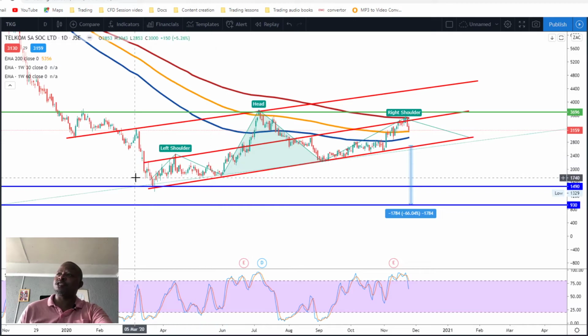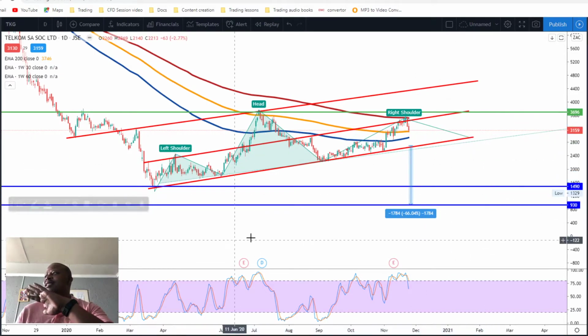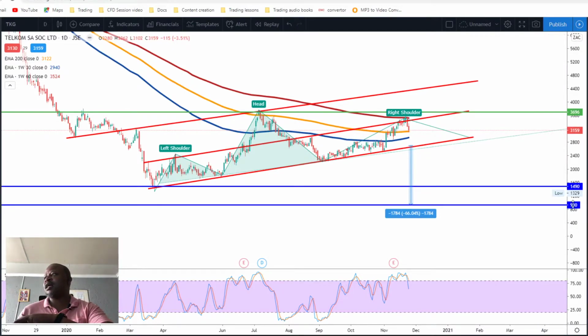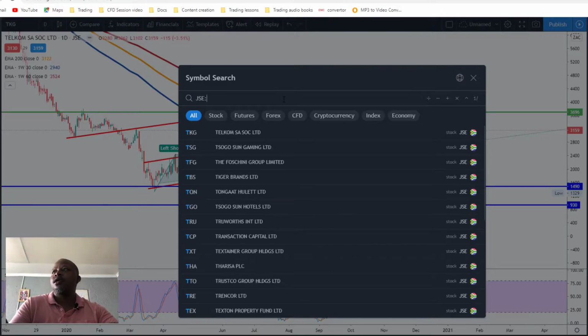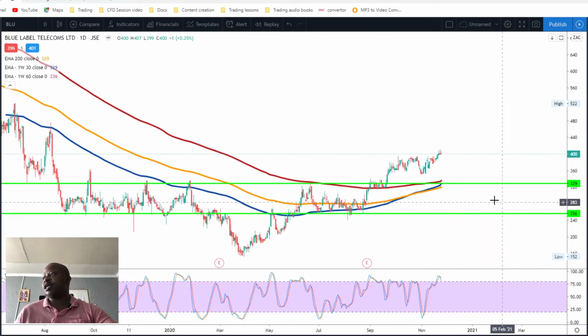I do trade a head and shoulders pattern as a continuation pattern as well. So I'm looking for a break below this neckline, targeting that 14 Rand level and that 9 Rand 30 level there, with a stop just above the high of the right shoulder. Just like every other trade, it is risk reward dependent. It might not be worth it, but if I'm getting a nice 2-to-1 risk reward ratio there, I'm happy to go short on Telkom there.